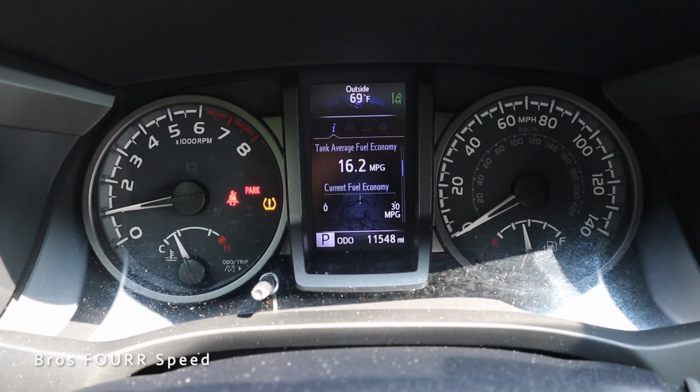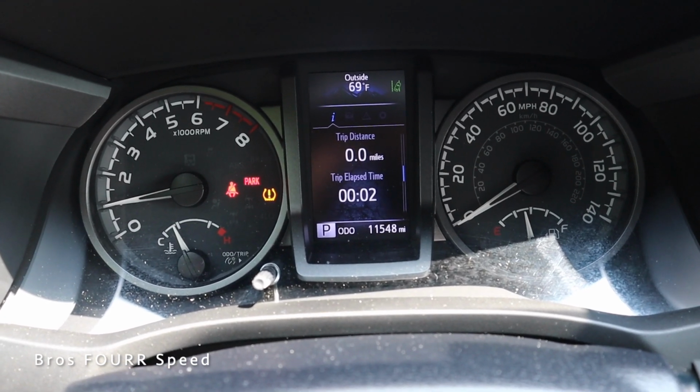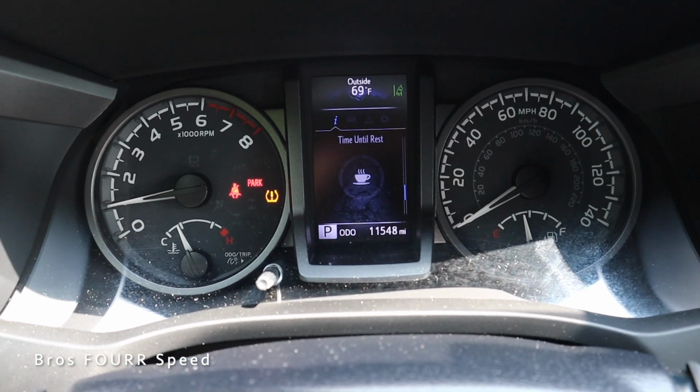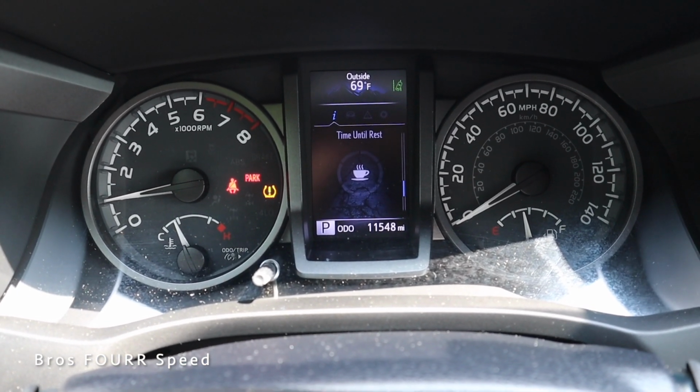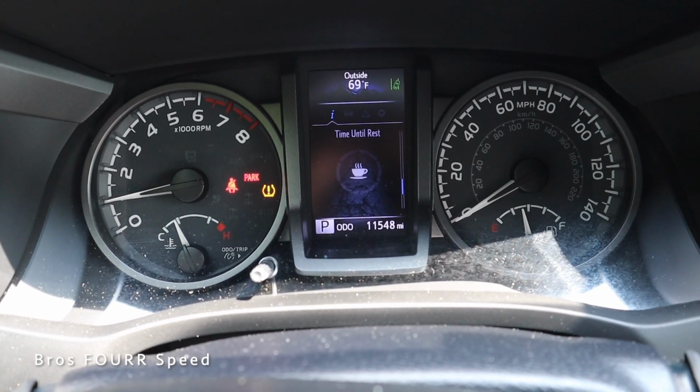distance till empty. We can pull up the average MPG along with a live readout in the lower section. You can also look at your trip distance along with how long the vehicle has been on. And then the last setting here is your time until rest. So if you have been driving this truck for a long period of time, it will tell you when it's time to pull over and take a break.